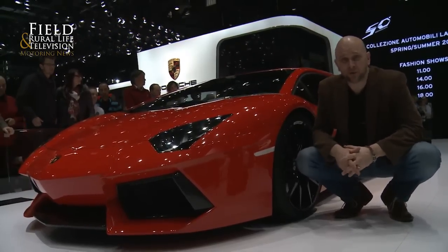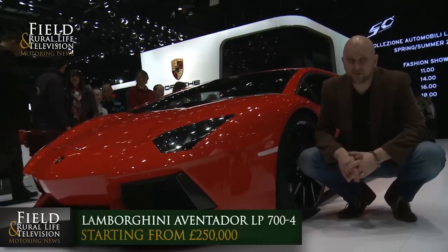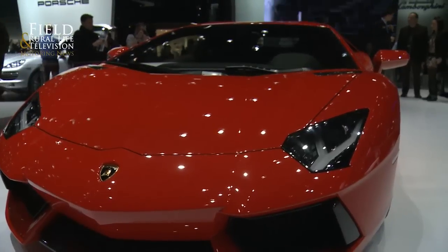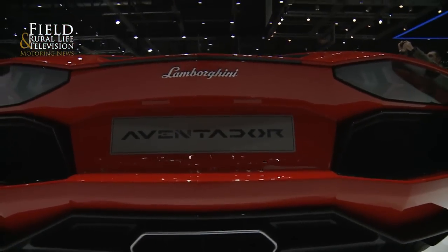Stand with the Aventador LP700-4, a top speed of 217 miles per hour, and that magical 0-62 miles per hour figure of just 2.9 seconds. Now that's motorbike competition.